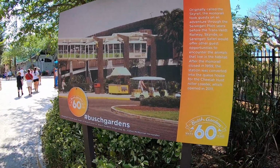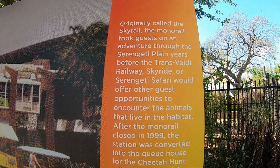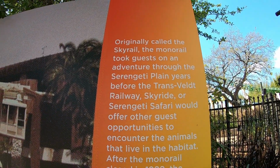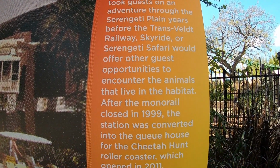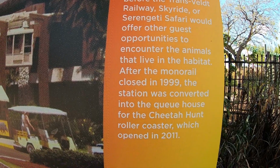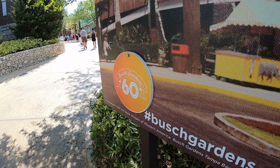All right, so these are what we're looking for. These billboards here. And I believe the answer is under the little thing. All right, so we found one so far. Gonna go look for the next one.